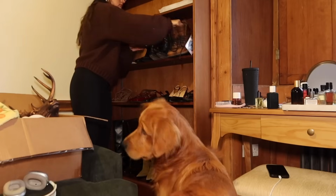Then yeah, I brought some of these bags up here from the basement of stuff that needs to be put away here. So I don't know what I want to do first. I kind of want to do perfume first because it's going to be more fun.